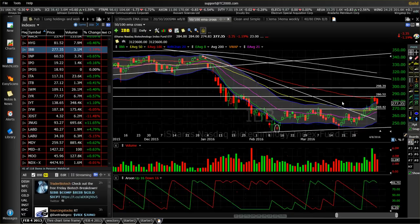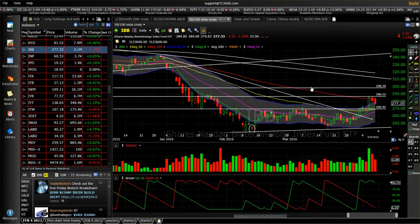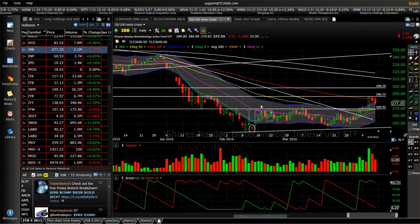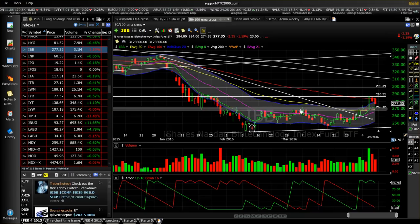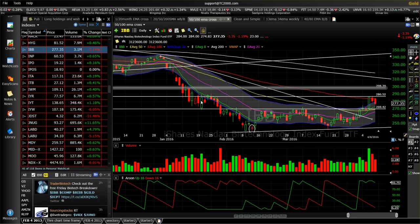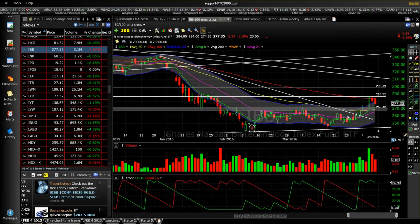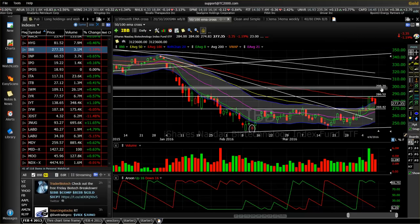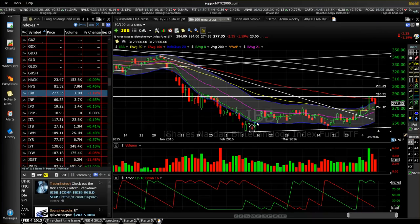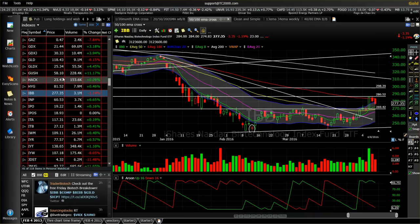So maybe the important thing that we want to see next week is that we pull back into this 270, 269 area, and this then holds as support, right? What was resistance hopefully becomes support. And then maybe we bounce around in this area like we did back here, and then take this out and potentially go up and test the $300 mark, right? So we may just consolidate in the IBB next week.